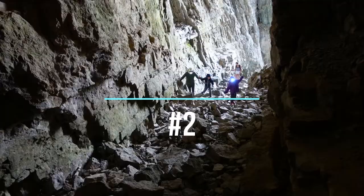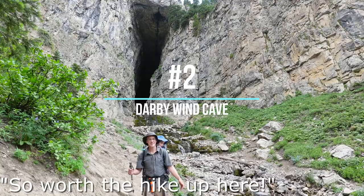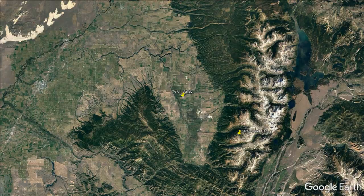Number two is Darby Wind Cave. So worth the hike up here. This is just absolutely spectacular.